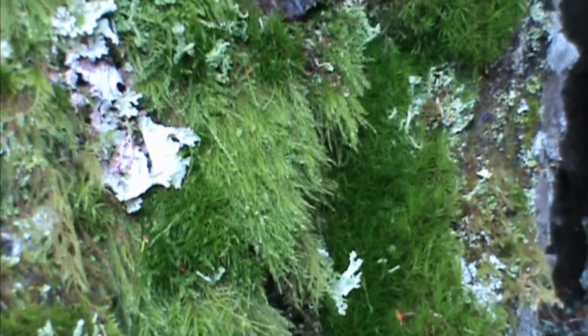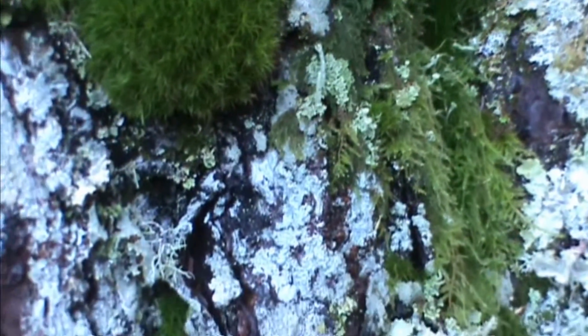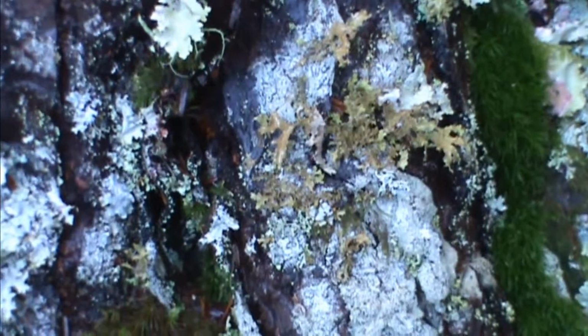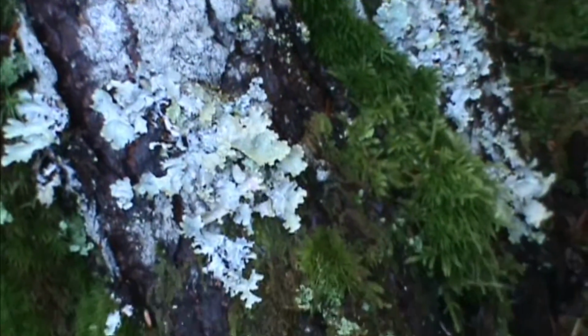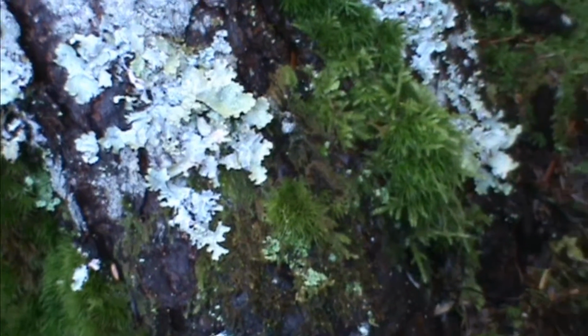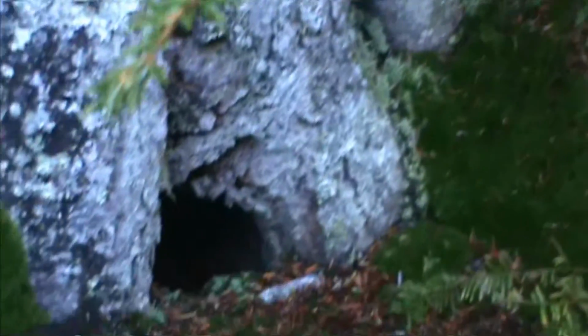A cool, rainy forest. Here at this latitude and altitude, it is a temperate rainforest.